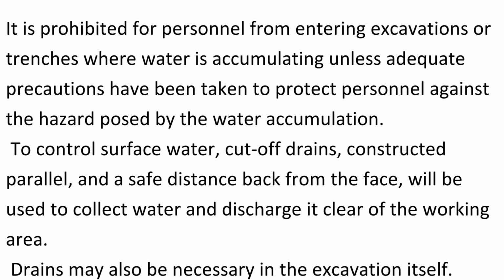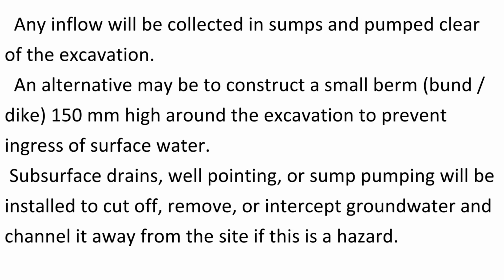To control surface water, cut-off drains, constructed parallel, and a safe distance back from the face, will be used to collect water and discharge it clear of the working area. Drains may also be necessary in the excavation itself. Any inflow will be collected in sumps and pumped clear of the excavation. An alternative may be to construct a small berm, bund, dike 150 mm high around the excavation to prevent ingress of surface water. Subsurface drains, well pointing, or sump pumping will be installed to cut off, remove, or intercept groundwater and channel it away from the site if this is a hazard.